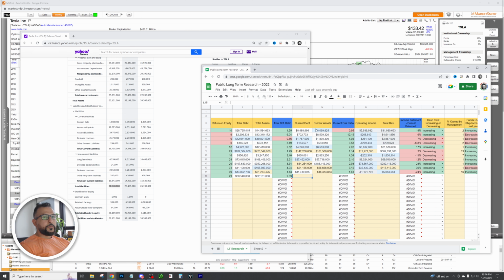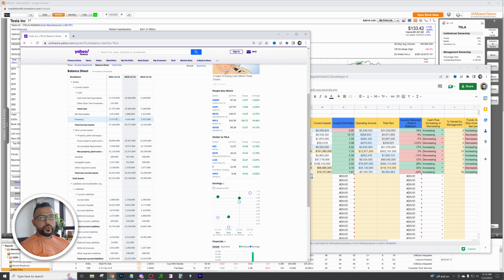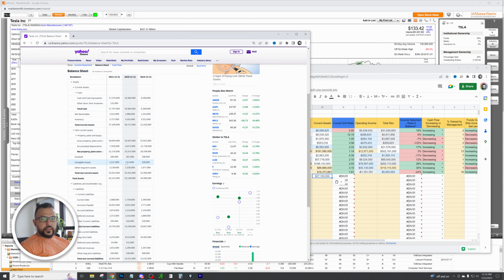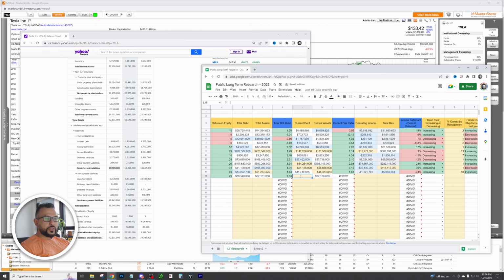the pass or fail. Now we've got to look at current debt and current assets. All right, so when we come up here, we have total current assets. We're going to plug that right here. And then we're going to look at total current liabilities. Remember, these are things that need to be paid off in the next 12 months. So there we go. All right. So again, a current debt to asset ratio of 1.38.